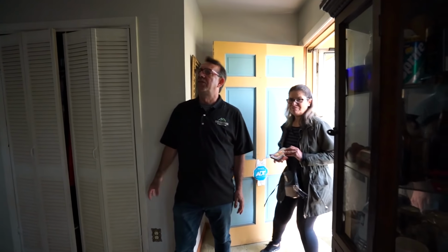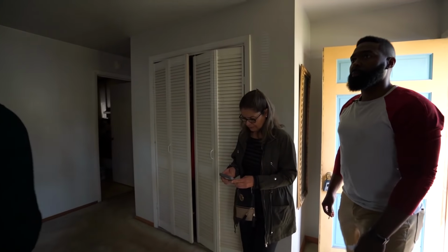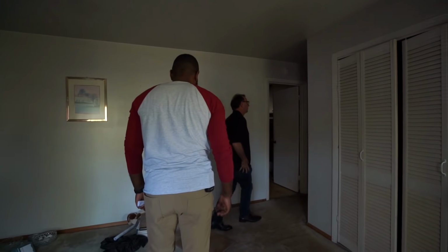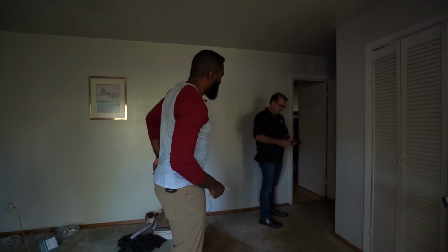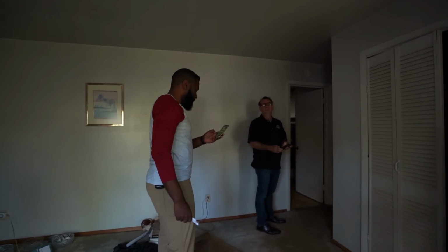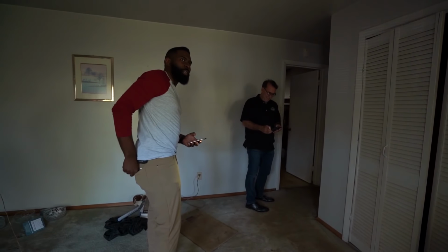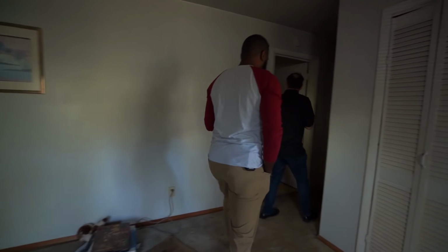So this looks okay. The walls look nice. Something we can work with. Let's see the rest of the house. Closet looks good. No power, yeah. I forgot the... don't take that I forgot anything, okay? They will never get a vlog out if that's the case. Okay, let's see. So this part is good.